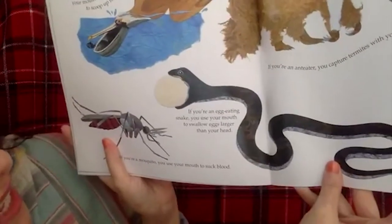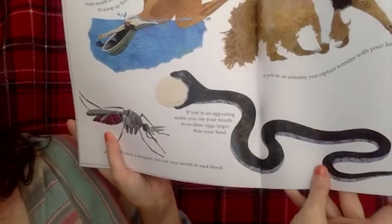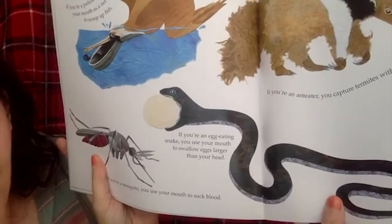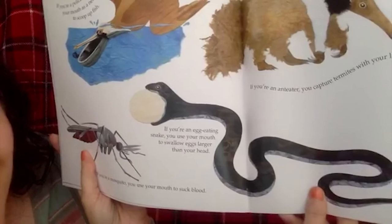If you're an egg-eating snake, you use your mouth to swallow eggs larger than your head. Wow! So you can see the snake kind of unhinging its jaw and swallowing that egg that's bigger than its head.